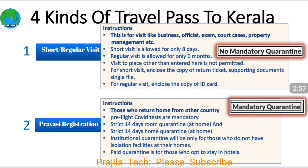You should not deviate. If you go here and there, shopping and meeting your relatives, you are in trouble. Now for a short visit, enclose a copy of the return ticket and supporting documents in a single file. That means your return ticket and other supporting documents, or if it is business, other documents like business documents, have to be scanned or photographed and uploaded in a single PDF. You have only one option to upload. You do not have a multiple upload option. If you are planning a regular visit, what you have to enclose is a copy of your ID card.